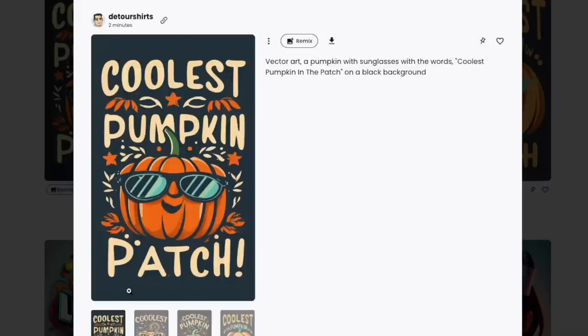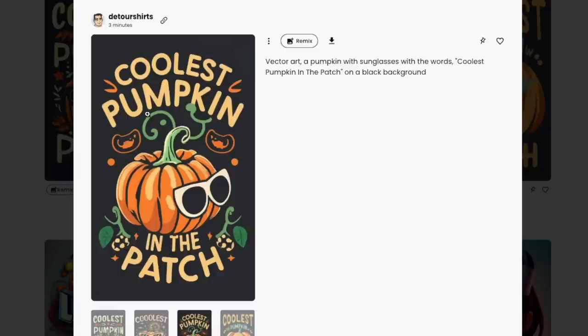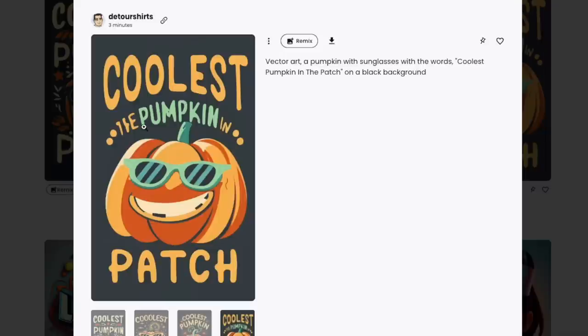Coolest pumpkin. I think it forgot the words in the patch, but cool design. I like the glasses. Coolest pumpkin in the patch. It got it, except for this H right here. But, and I don't know what this is right here. Cat looks like, but cool pumpkin. Let's see, coolest pumpkin in the patch. It got it. I wish the sunglasses were right in the middle here, I think this would be really cool. And coolest pumpkin in patch. So I didn't get all the words there, and this one is kind of weird.